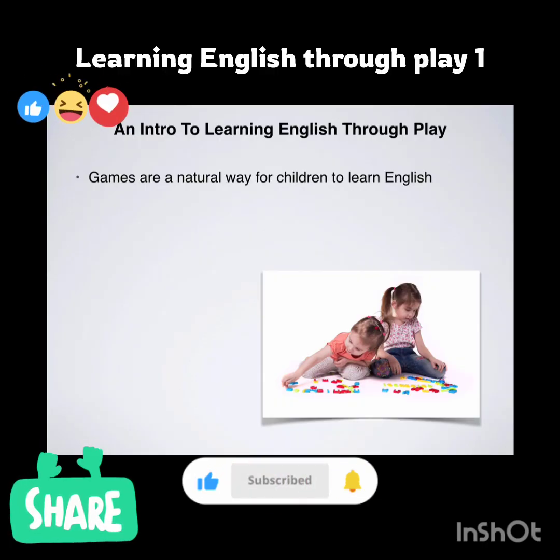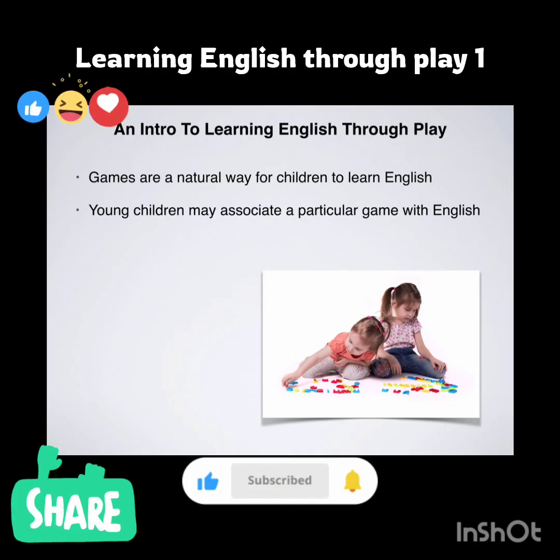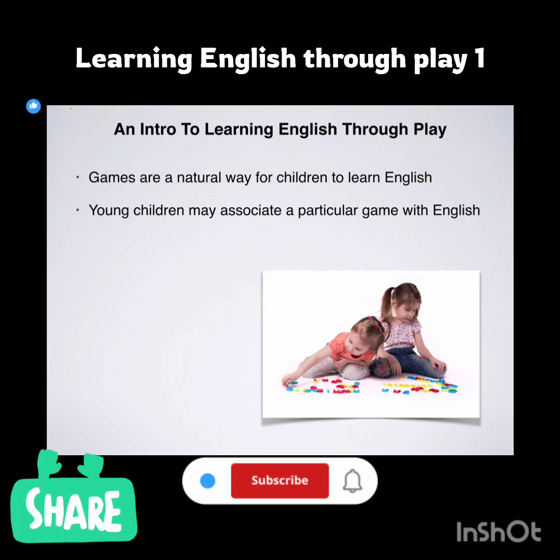In younger children, we can introduce a new game in such a way that they know no other way of playing it. In other words, they only associate playing the game with English. It would actually be unnatural for them to play that particular game in any other language.